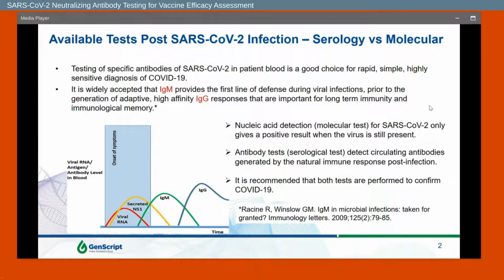So all of the available tests for SARS-CoV-2 infection fall under two major categories: serology and molecular. In the early days of the pandemic, before we had vaccination, the primary mode of testing was molecular testing, which was using PCR. And that's because PCR is very sensitive in being able to measure the presence of the virus. And if we look at this graph here, where we look at onset of symptoms versus time, you can see that the viral RNA is the first thing that we can measure, and that's using a PCR test or a molecular test. And that's to get early detection of infection so that people can isolate and quarantine themselves to prevent spread of infection. And that's what we were doing initially.